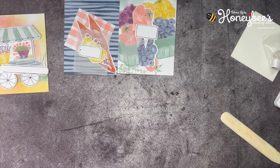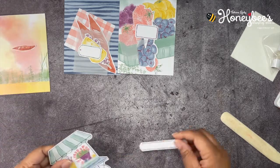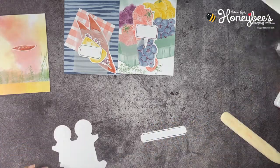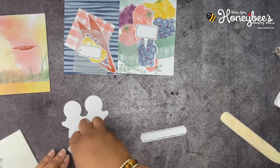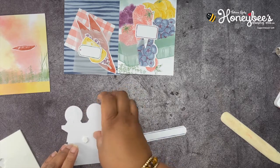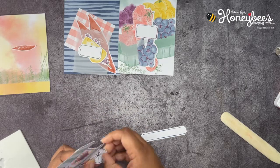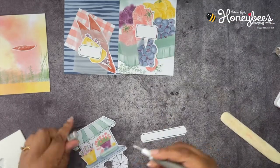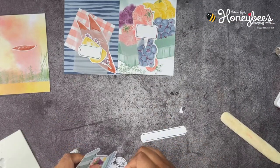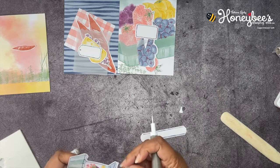Okay, so let's see. We're going to start some stamping because we're going to stamp on this. I'm going to put my dimensionals on here. And we need to poke out the wheels. Come on. They don't want to come out.